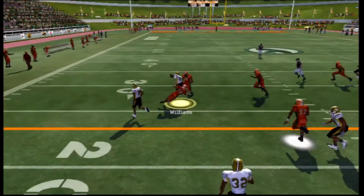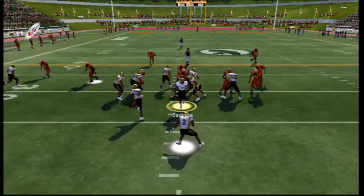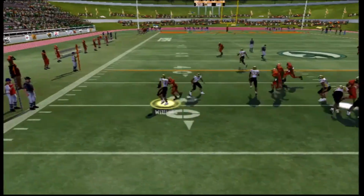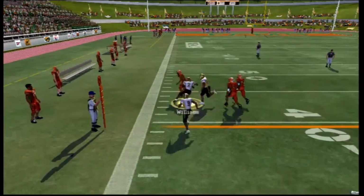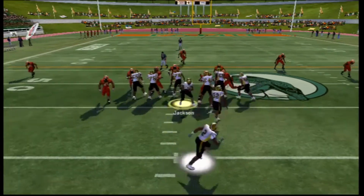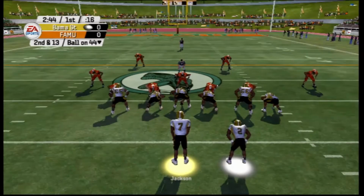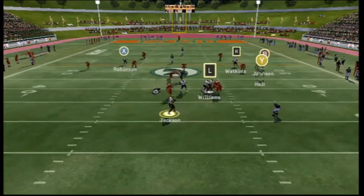Now here comes Clinching Williams, the deuce. Breaks a tackle. Gets tackled at the 30-yard line for a first down. Next play, we go back to the deuce. Clinching is hot. Breaks a tackle. Gets brought down just past the 45-yard line. 1st and 10, State called an option. T-Jack couldn't get away from the defensive lineman as he gets taken down in the backfield.